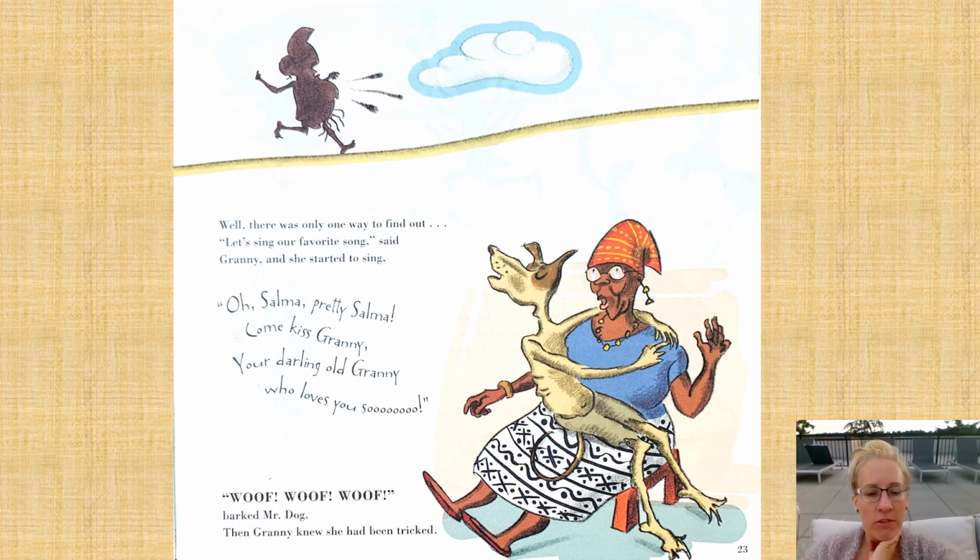"Let's sing our favorite song," said Granny, and she started to sing, "Oh, Selma, pretty Selma, come kiss Granny, your darling old granny who loves you so." "Woof, woof, woof," barked Mr. Dog. Then Granny knew she had been tricked.